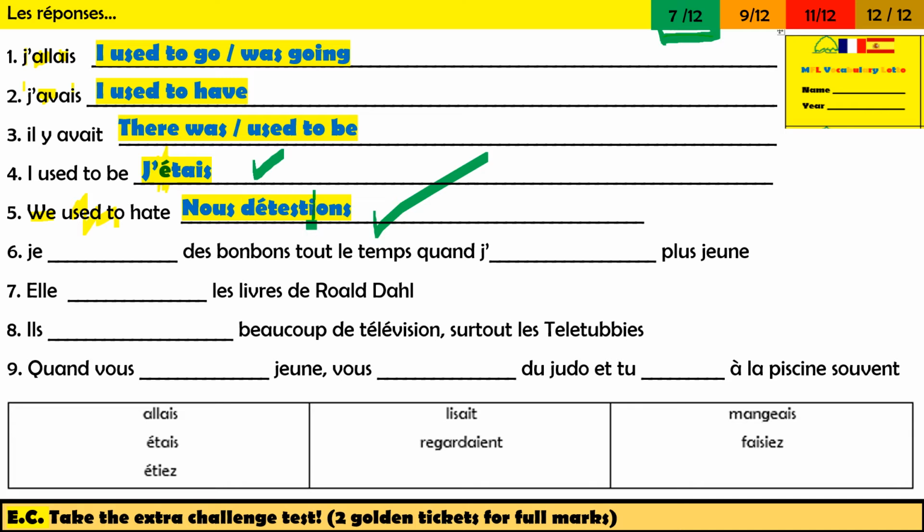Donc, 6 dit, je des bonbons, tu le temps quand je plus jeune. Alors donc, it's je, so it's got to be something ending in A-I-S. So we've got a lot of options here, but this starts with a vowel. This starts with a vowel, and if it starts with a vowel, we couldn't have the je, so it's got to be the only one that doesn't start with a vowel.